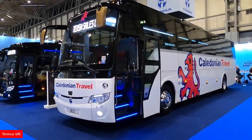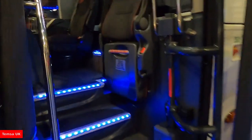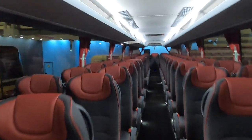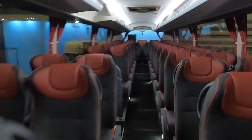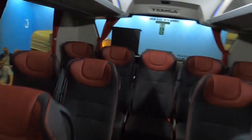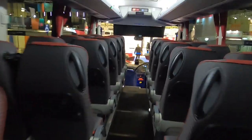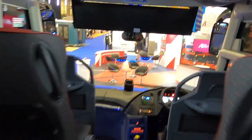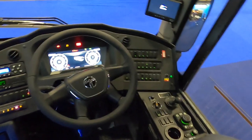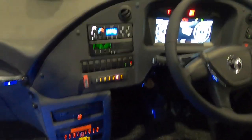On the Temza stand we have the recently restyled HD13. Seven-seat vehicle. It's a PSVR specification. Centre sunken toilet. USB ports to each seat. Digital dash binnacle. Very clear. ZF gearbox.